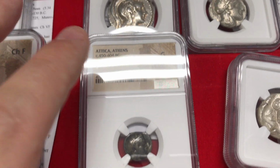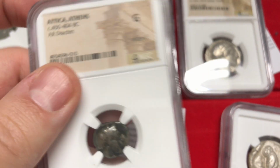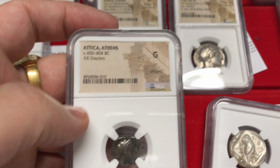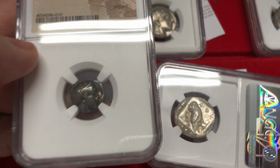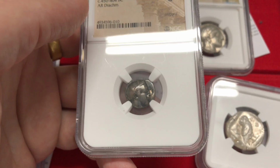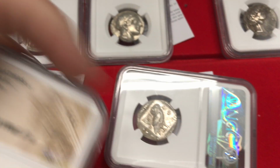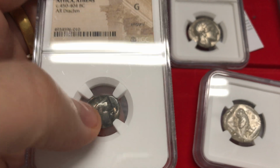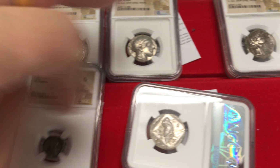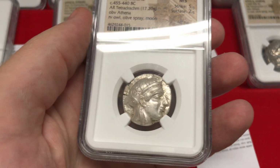So now let's check out this coin. This coin is from circa 450 to 404 BC. And what's interesting about it is that it's also a drachm denomination, which means it's a quarter of this. So this would be the change you would get when you would break this guy into four of these guys. The drachm, the tetradrachm, four of these. You would get four of these for one of these. So we have Athena on the front and a similar design as on this coin on the back.